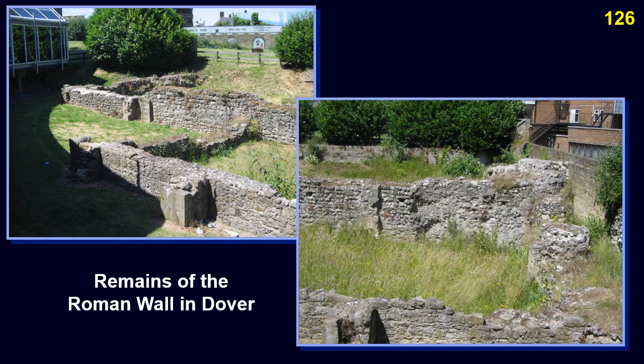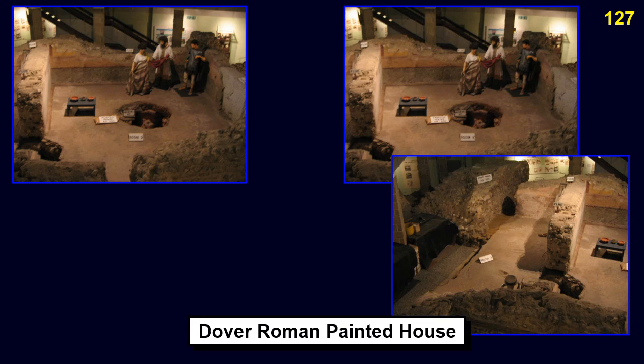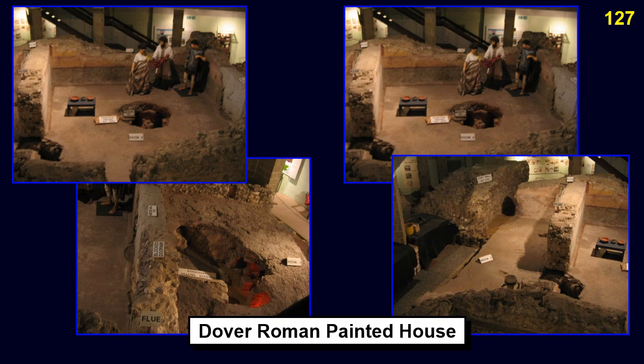These are remains of the Roman wall in Dover. This is the Dover Roman painted house. This is thought to have been a hotel in Roman days.